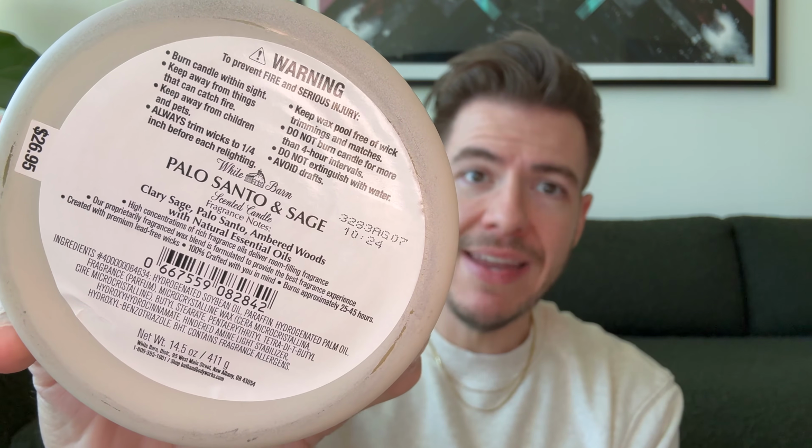Then similar, same collection. So we're still in, this neutral was when they were doing, I think it was all gray neutrals just with the colored labels when this one dropped in that late winter. And this is Palo Santo and Sage. Notes of clary sage, Palo Santo, and ambered woods.